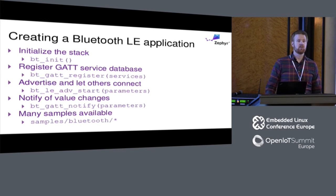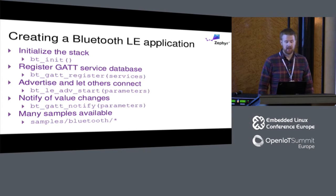Once you've selected the configuration that you want, it's time to start actually writing the application. I've given a sample here of a typical peripheral style application exposing a simple service or set of services. So the first thing a Bluetooth application does, it initializes the stack, so we have a bt_enable API. It can operate both in blocking and non-blocking mode, so you can give it an optional callback, which then gets called once the stack is finished initializing.